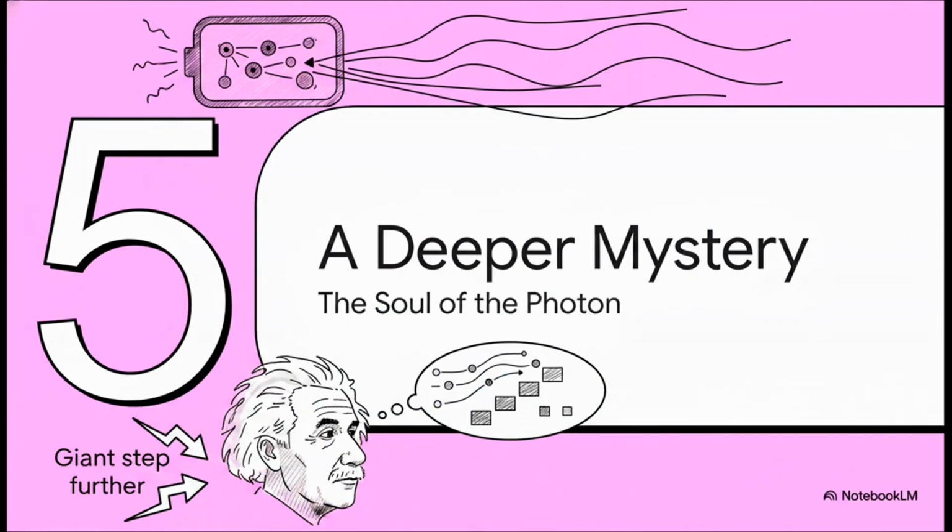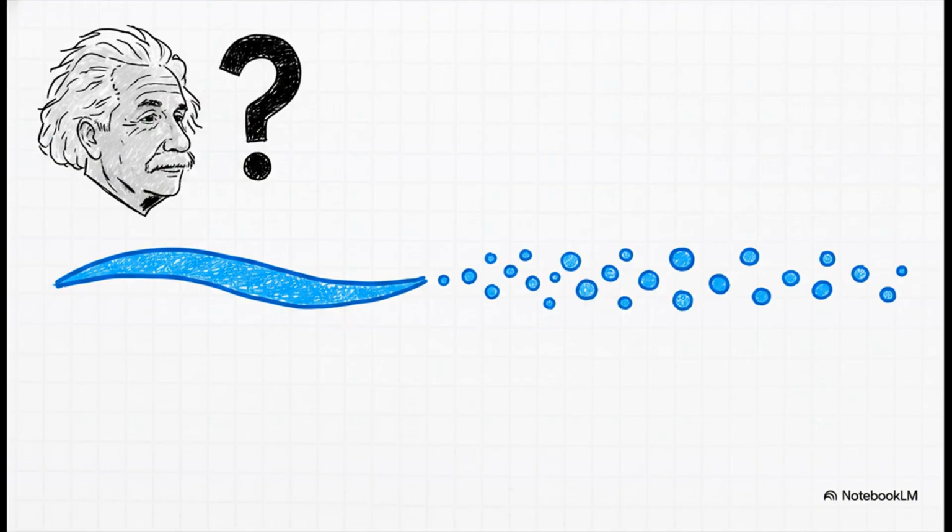Now, it's funny, Planck himself was pretty conservative about this. He thought he'd only found a weird rule about how the atoms in the walls of the box could absorb or emit energy. He still believed that light itself, out in the open, was a smooth, continuous wave. But then, a few years later, a young patent clerk named Albert Einstein looked at Planck's math and had a much more radical thought. Einstein basically asked, okay, but what if Planck didn't go far enough?